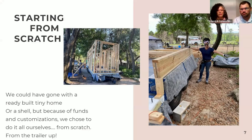So from the trailer up, that meant learning every single thing about building. Yep, labor is expensive, but with our health and age, we thought we could tackle it. It's not all of the story, though, because at a few phases along the way we got very important assistance from friends and family. We knew that we had family. For example, my dad's a cabinet installer. He knows how to build cabinets, and my stepdad has experience with electrical. So we knew that with those two aspects, we had help.